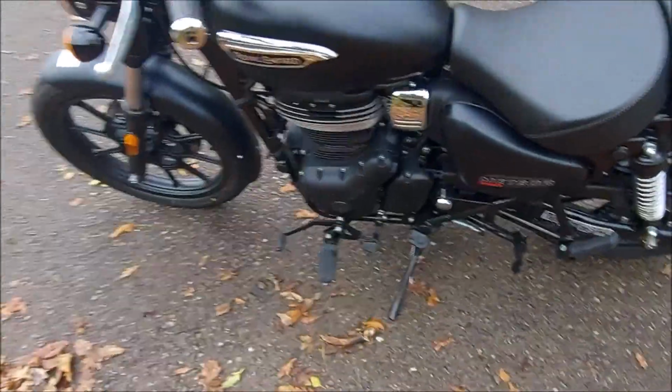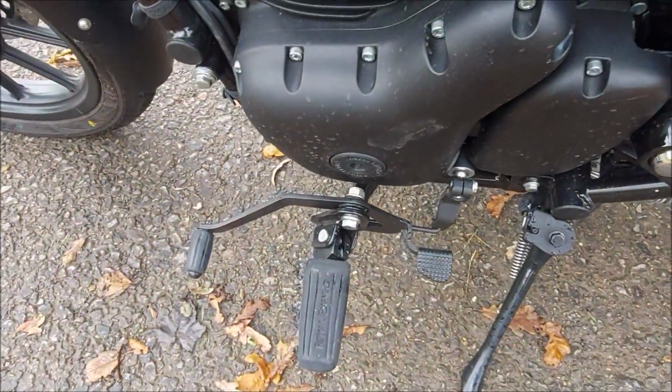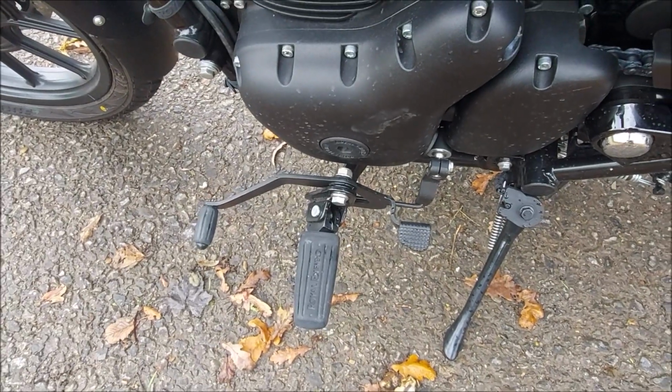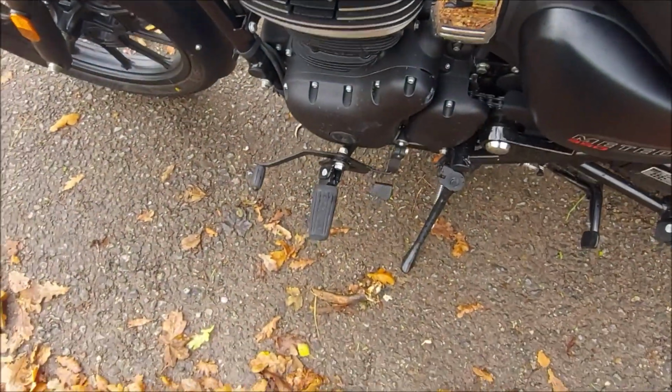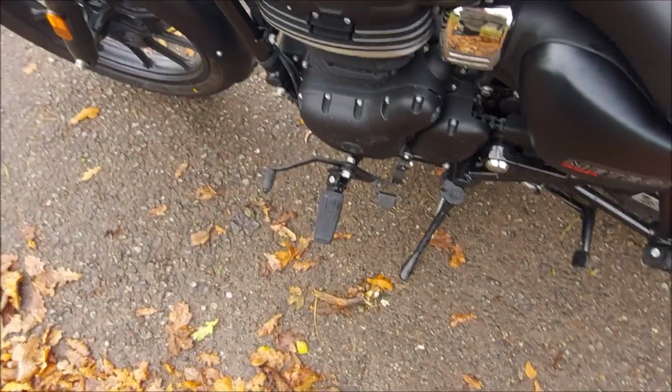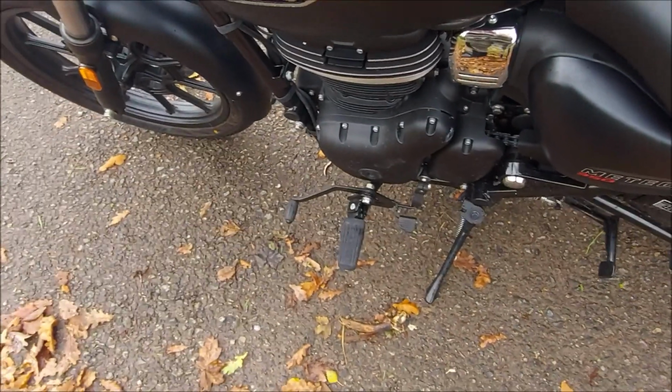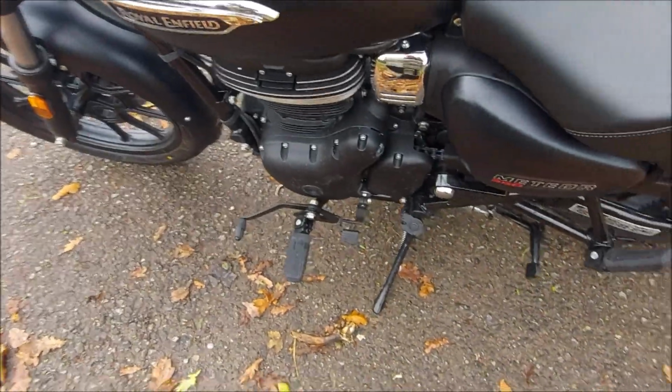Now this is the toe and heel gear change I was playing around with. Needs adjusting for me, but what a lovely little thing. Basically push down with your heel to go up the box, press down with your toes to go down the box. Very easy to use once you get used to it.